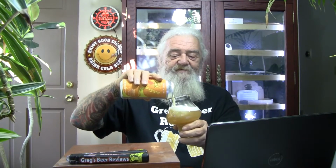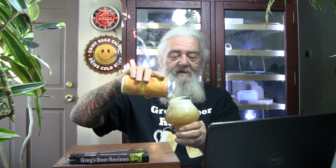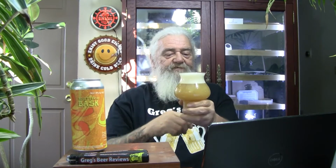So let's get it into the glass and see what we got. Kind of cloudy, hazy coming out of the can. It does seem to resemble a New England style beer. Before I get it all in there, we're going to do a little swirly swirl just in case any settling has gone on, which will increase this head factor quite a bit. Very nice cascading effect. Almost 2 fingers of head, guys. That definitely looks like a New England style beer to me. Very cloudy, very hazy.